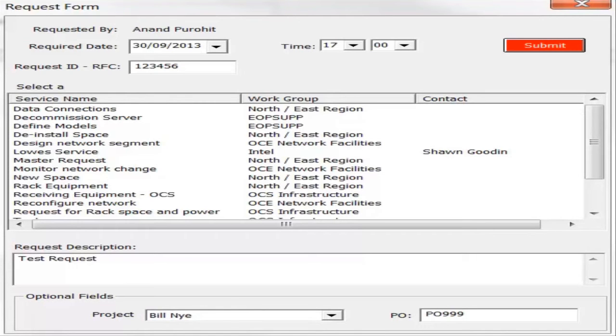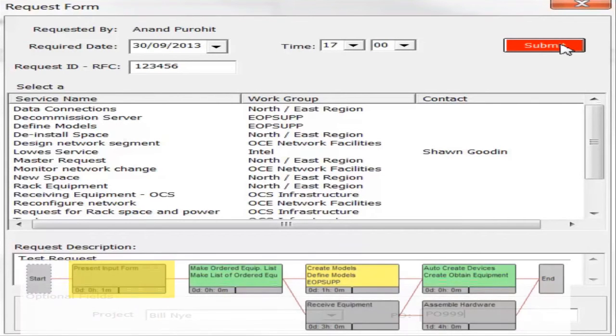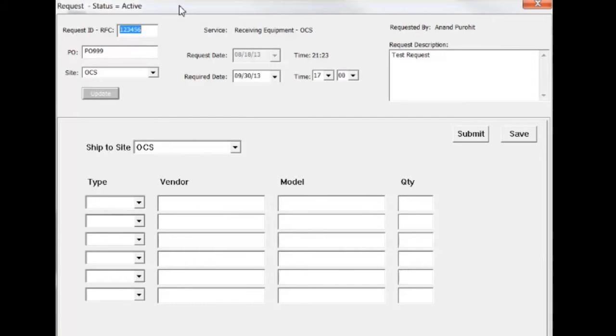When the user fills in the info and presses Submit, or a web service initiates the request, Obtain Nexus executes the requested service. The first task in our example service presents an input form to the requester. The input form is partially filled in with information already known, such as the request ID. The user must fill in the details of what equipment they ordered. In this case, 2 IBM 7028 servers and 2 Cisco 3750 switches were ordered and need to be received at the OCS data center.